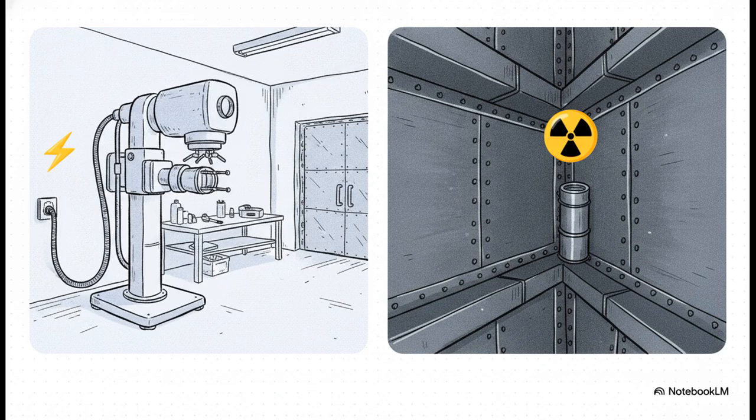On the other hand, we have gamma-ray sources. These rely on naturally decaying radioactive isotopes, typically iridium-92 for medium-thickness steel or cobalt-60 for the really thick sections. Because they don't need any electricity and are housed in these compact, heavily shielded containers, these battery-free sources are perfect for dropping into those tight, confined spaces deep inside a ship's structure.